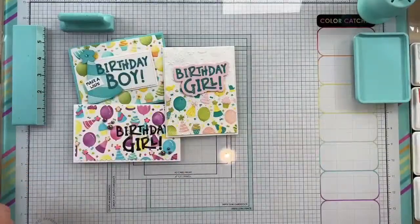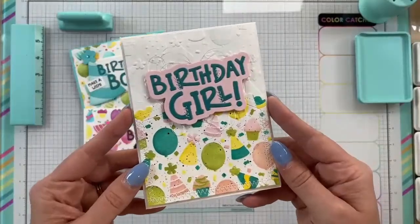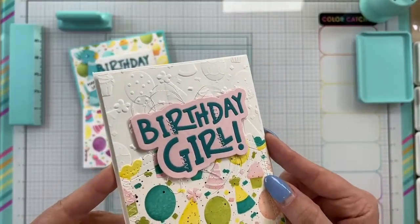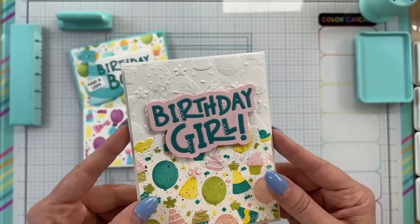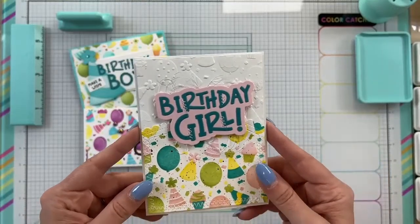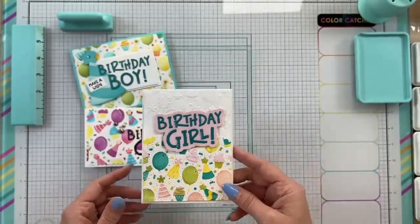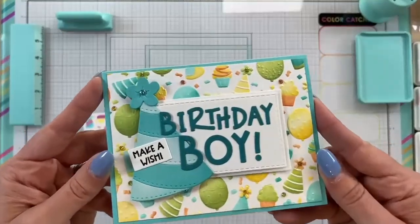So there's that. And let me show you some of the samples created by the designers. So this one is from Jill, and I love her color combo down at the bottom, but then she also showed you how the embossing folder looks by itself. So it just makes a really nice embossed background, a backdrop for any of your birthday cards. You can emboss it obviously on white or any color of cardstock, and it's just going to look amazing, giving you that whole pattern of birthday icons. Then we've got this one Susan made with the birthday boy.